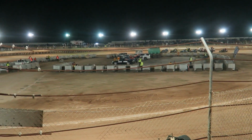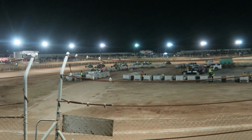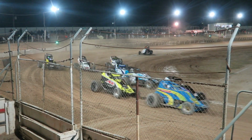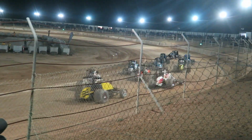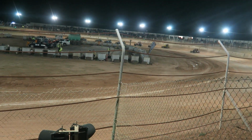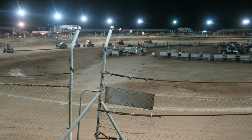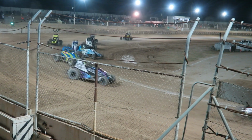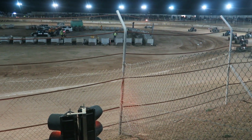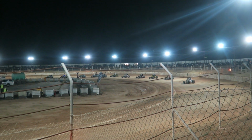Lights are out. Keep out of trouble. Late. Don't know if it's a complete restart or what's going on. Looks like they're putting them single file.